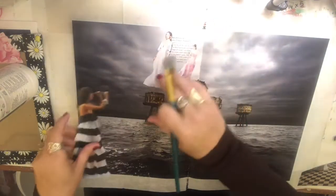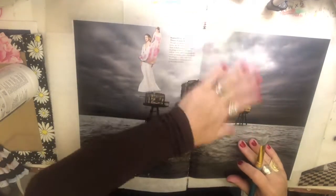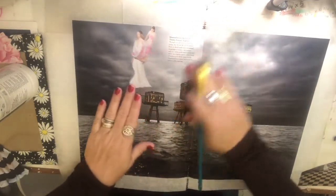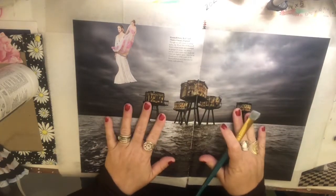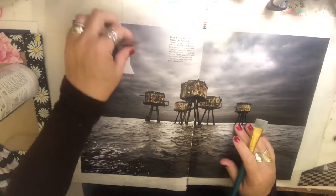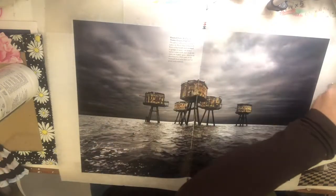And I think I'm actually going to start with these girls up here first. There's actually some glitter on the book from something else I was doing. Let's get that gone. Ooh, forgot. We've got to change gears here. I wanted to work on my sky. Okay, changing gears. Put the matte medium up.